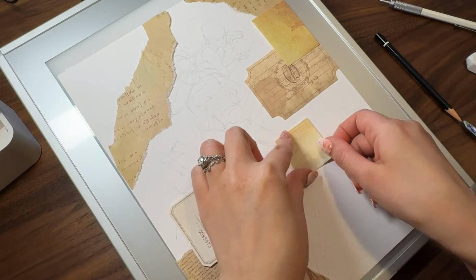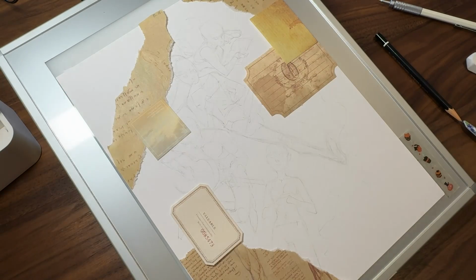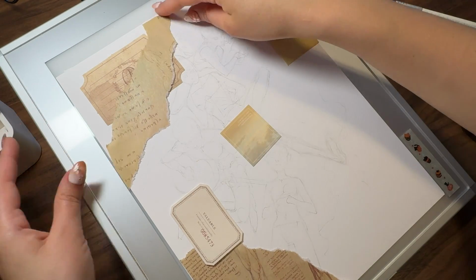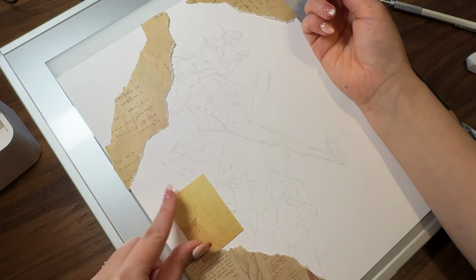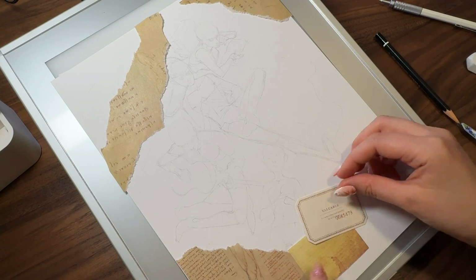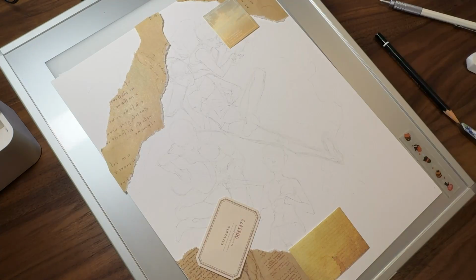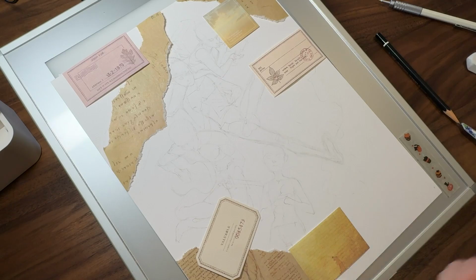non-textured Bristol paper. Wait, is it Bristol? No, it's not Bristol. It's just mixed media paper. I don't remember exactly what kind, but it is not watercolor paper. I picked it because it's smooth, because I knew I was going to shade with a pencil later on. So that was the reasoning behind choosing this particular paper.